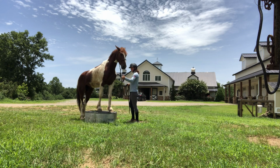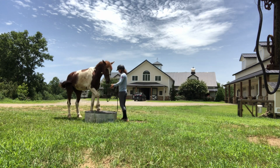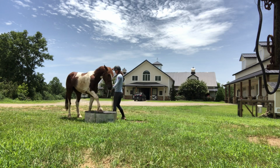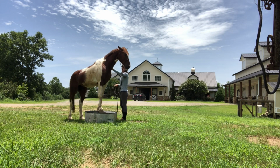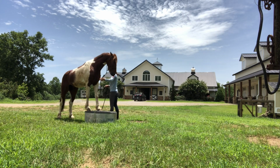And now working on the back. Get a nice lick and chew. He's thinking. He actually wants to go back on, which is okay. I'm just going to ask him to back off again.